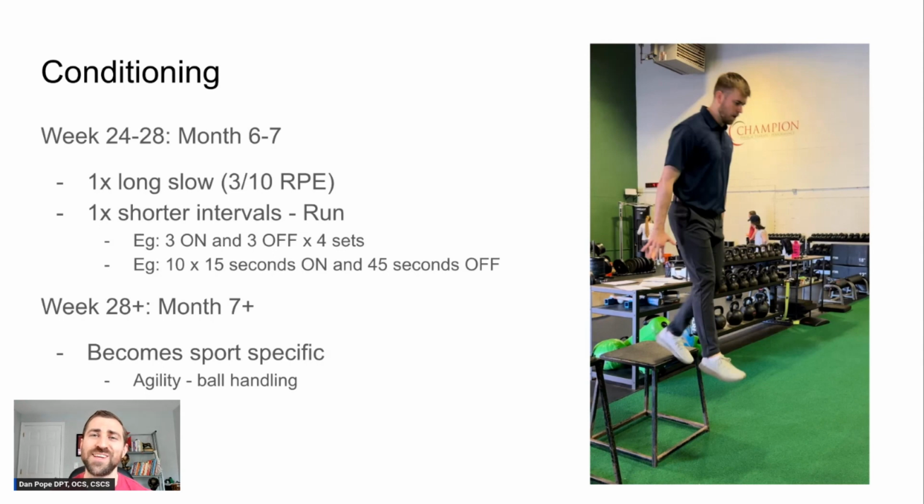Okay. So, one of the things that I do with my conditioning is I start to incorporate a lot of agility work within my conditioning work. Okay. We're working on making this as sport specific as possible. Okay. So for a soccer athlete, maybe we're incorporating some ball handling drills. Maybe we're trying to keep a work to rest ratio that's very similar to the sport.